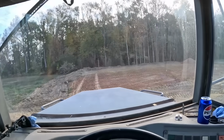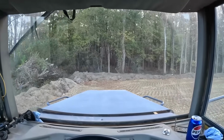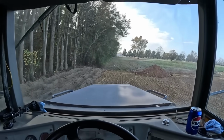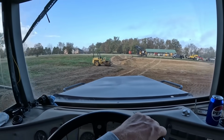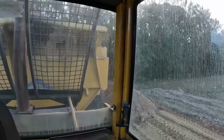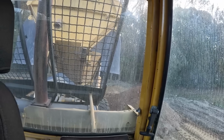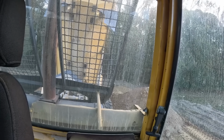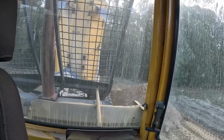So this dirt is packing in here good, just running over it with the roller. And every time I come in here and make a row of dirt here, I kind of offset my tire prints a little bit, kind of drive over it, pack it down even more. So we'll stop right there, dump it out. And we'll go get some more.